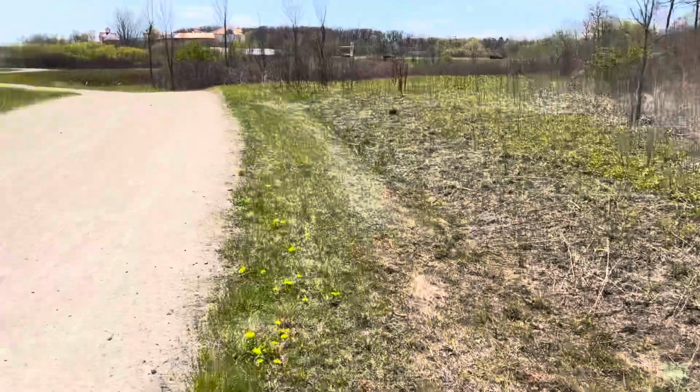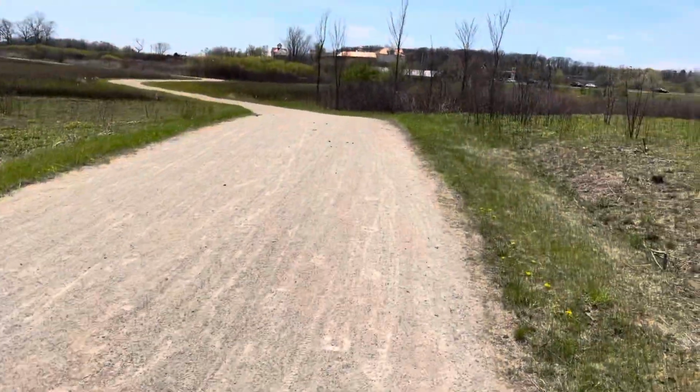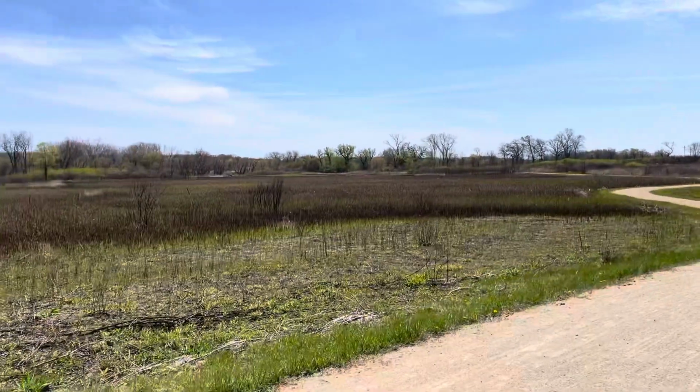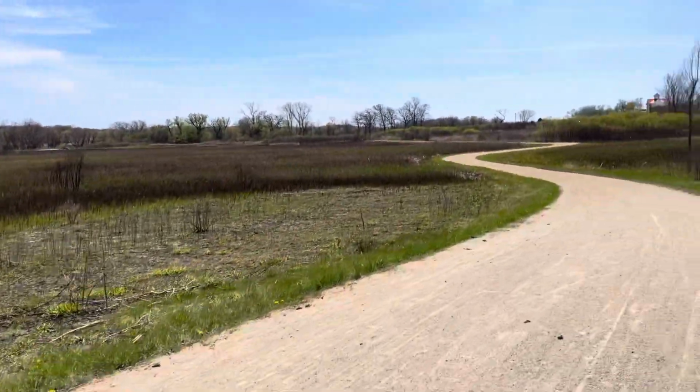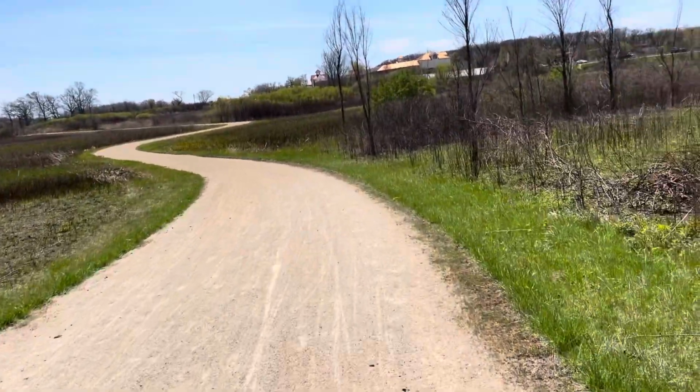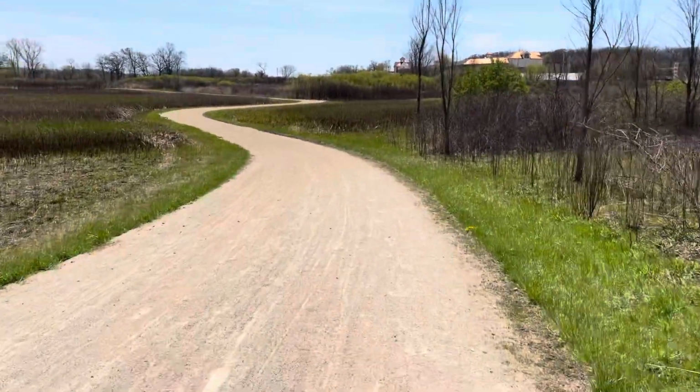Just a little less than a mile left to finish off this 10-mile hike. Doing 5 miles south and 5 miles back up north.